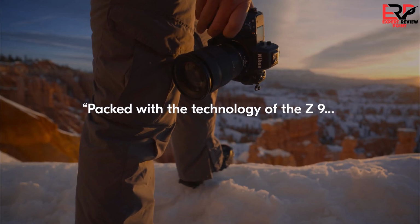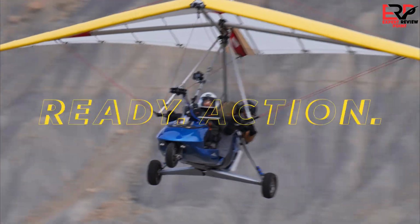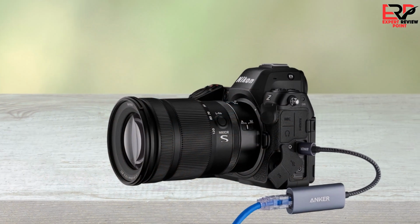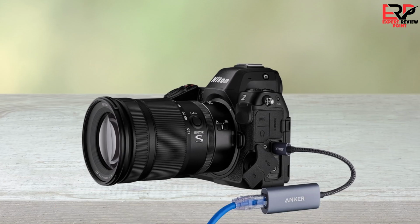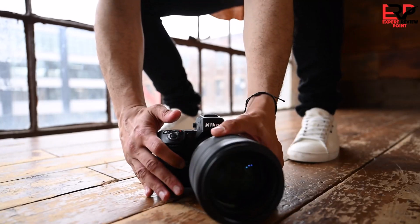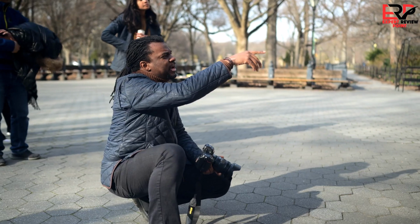It even has a customizable night vision mode that displays only red pixels and dims the rear screen and electronic viewfinder to help preserve your night vision, perfect for astrophotographers. Plus, it can focus down to 9 EV in starlight mode, which is just insane.